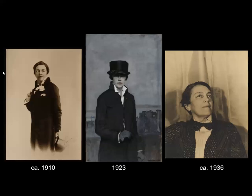Someone is connecting it to our moment today: profile picture versus a picture someone tagged of you. I love that. That's totally perfect. That's absolutely true.